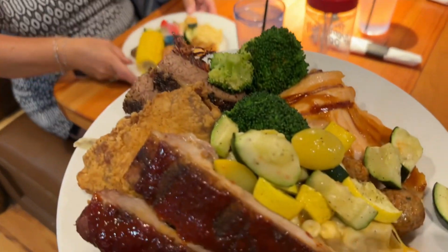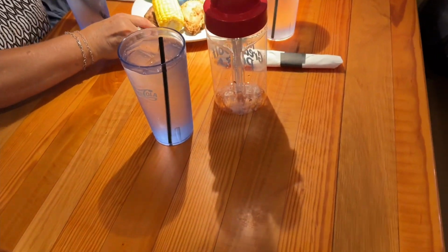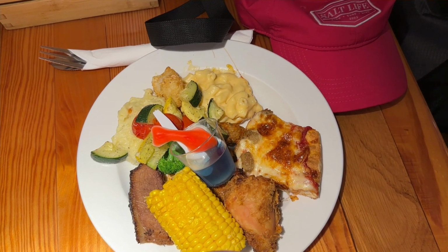Look who this is. Look at this deliciousness that I have here. What did Lisa get? Oh my gosh, she already got dessert. Look at her. She got a baby shark right there.